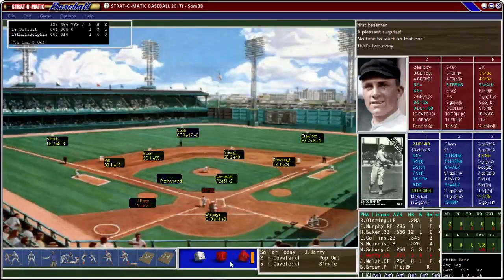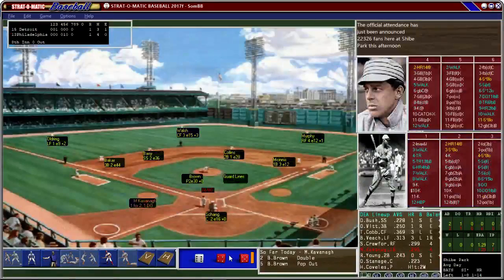Here's Barry. Covelesky pitching a great game. 6-9. Fly ball right field. That ends the inning. Tigers need 6 outs. And they need a run. Okay, same thing for the A's, though. 22,326 fans at Shibe Park this afternoon.